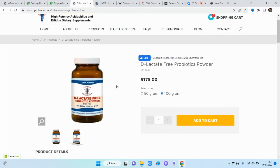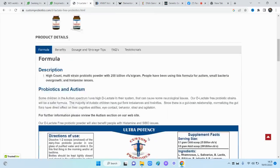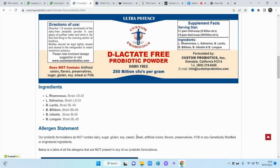So you're going to have to start on a tiny, tiny, tiny amount. This usually comes with two spoons. As you'll see here, there's a big one and a little one. I think usually a good place to start is 1/8 to 1/16 of this little tiny scoop. So it's an insignificantly tiny, minuscule amount. And we want to build up really, really slowly.